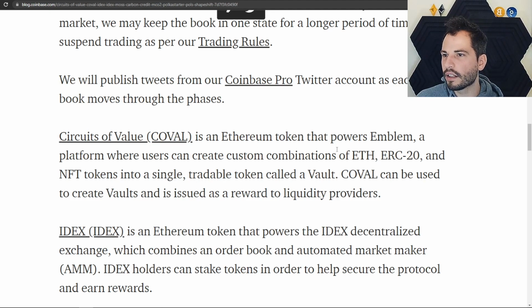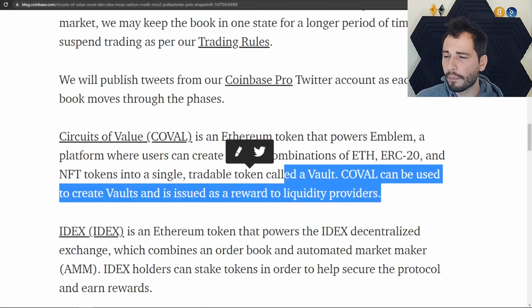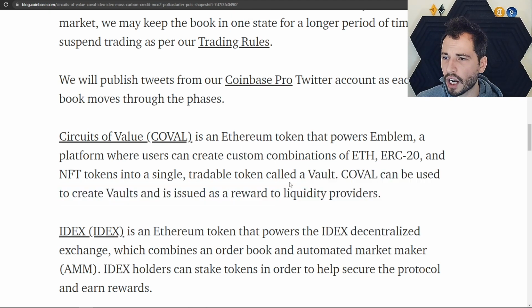It is an Ethereum token that powers Embl, a platform where users can create custom combinations of ETH, ERC20, and NFT tokens into a single tradable token called a vault. Coval can be used to create vaults and is issued as a reward to liquidity providers. I'm actually very shocked that this coin made it. I'm very shocked. They must really believe in the team, or the team paid them a lot of money to be on Coinbase.